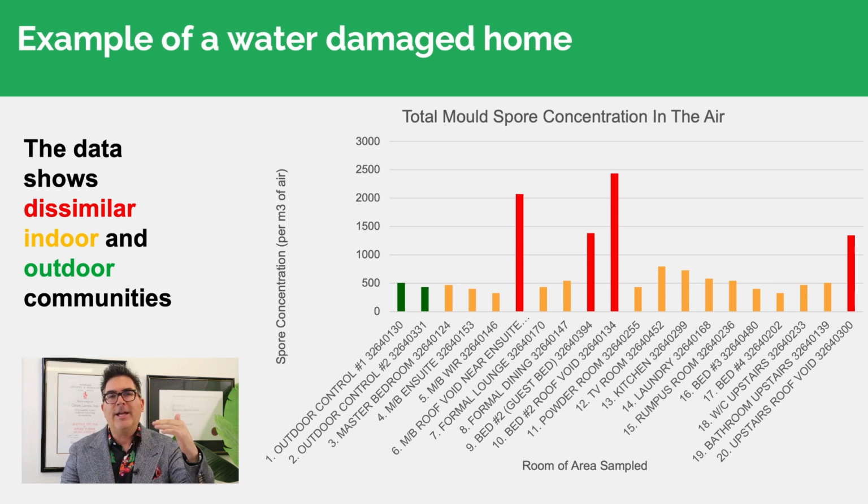But when we do spore trap testing, in the data that should be in your lab report, you're going to have a breakdown of all the different species that are found, and you'll be able to do a back of the envelope type calculation to work out what your beta diversity is.